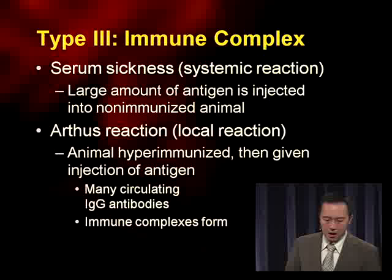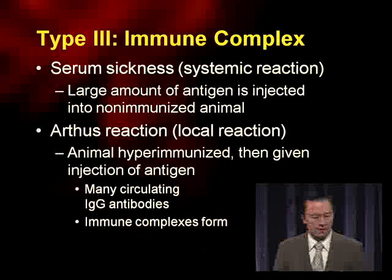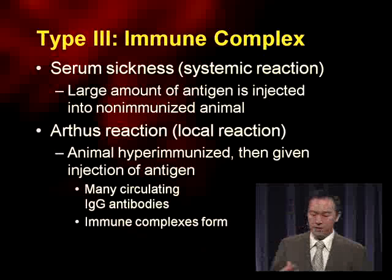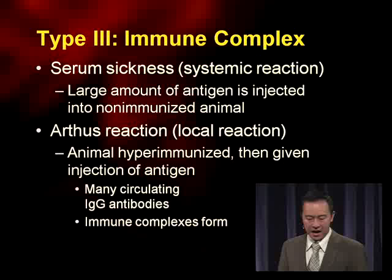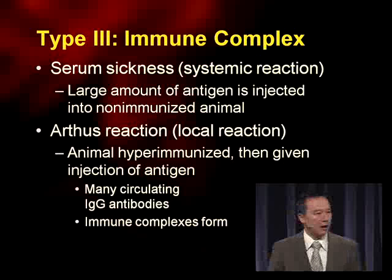So examples of this include serum sickness. This occurs when a large amount of antigen is injected into a non-immunized animal, or the Arthus reaction, which is more of a localized reaction where you have a hyperimmunized animal, and you give an injection of the antigen, and these antigen-antibody complexes precipitate, and you get all the problems as mentioned.